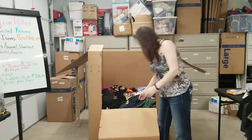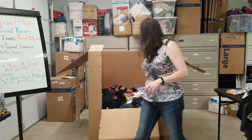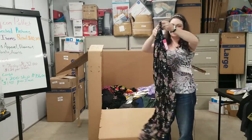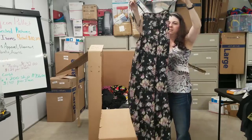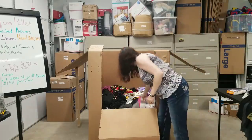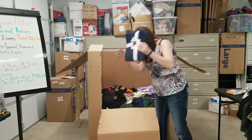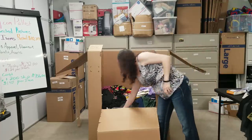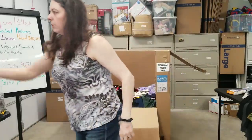Leggings. Another one of those jackets with the buttons. I think I pulled a, oh, this is a pair of pants. Little kind of overall style pair of pants, floral. All right, PJs. Another set of those star PJs. Some underwear. Some winter PJs. I'm gonna put those over here.